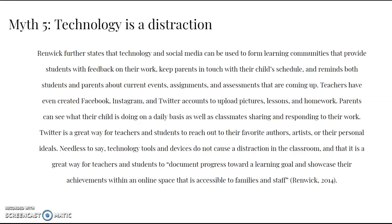Twitter is a great way for teachers and students to reach out to their favorite authors, artists, or their personal idols. Needless to say, technology tools and devices do not cause distraction in the classroom, and it is a great way for teachers and students to document progress toward a learning goal and showcase their achievements within an online space that is accessible to families and staff.